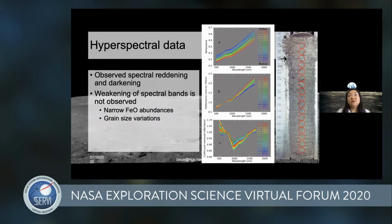And for the hyperspectral measurements, we can see something similar to what we observed from the multispectral data. That is the systematic darkening, and when normalizing the data to 750 nanometers, we can see this reddening effect. But there's no obvious weakening of spectral bands. Might be the reason of these narrow iron abundances along the core, or it's influenced by the grain size variations along the whole core.